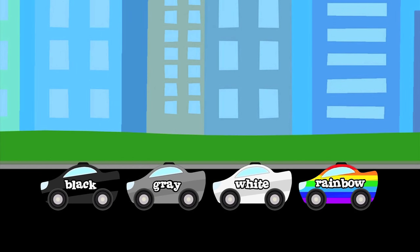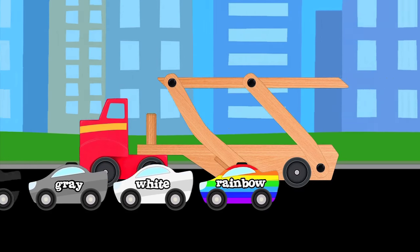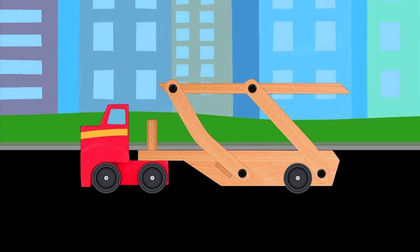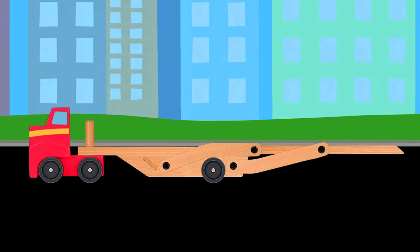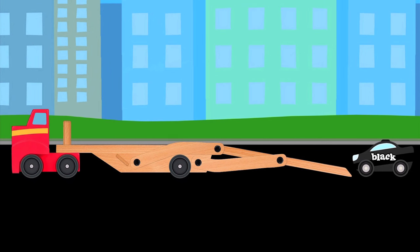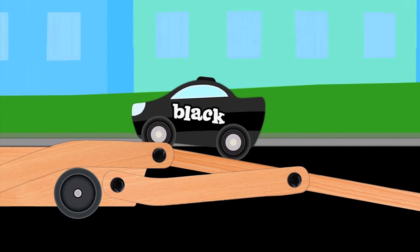Time to load up the cars and haul them away. Here comes another car carrier for our last load. You know the routine. Lower the top ramp, please. Now let's back her up. Nice and slow. That's perfect. Time to load the cars. First, we'll load the black car.